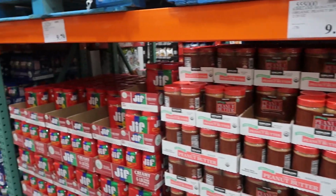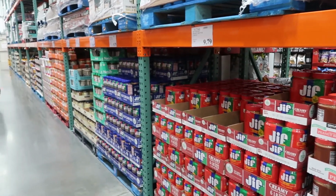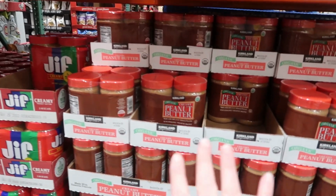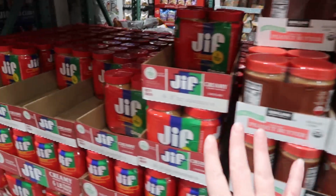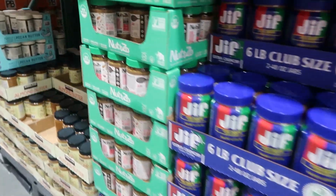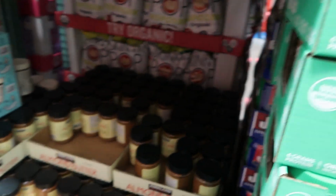Here is another area where you have to be a little careful. Here's the peanut butters. A lot of the peanut butters have added sugar, so just because it's organic doesn't mean that that works for us, right? So all of these peanut butters, I'm leaving, and then we come to some that are some options.